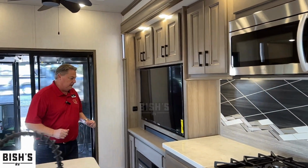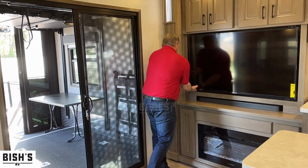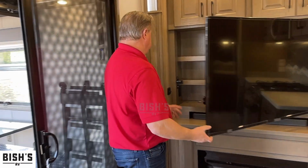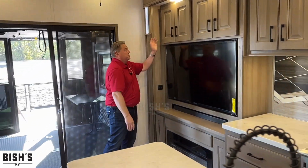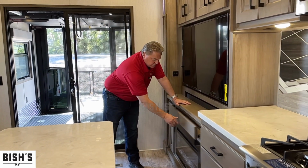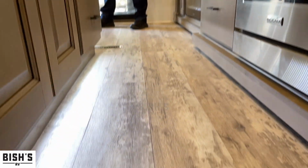We get into the living room area. Nice big TV, fireplace, soundbar, beautiful entertainment area. TV swings out. We got storage behind the TV. Storage above, storage beside the fireplace, as well as a little area here as well, all soft touch. New flooring, beautiful flooring. I think they did a great choice there.